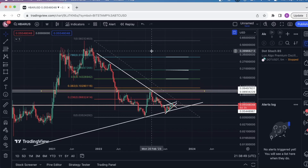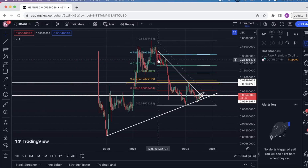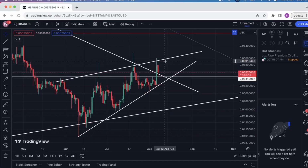Okay, so yeah, that's just an update on Hedera. Overall, it doesn't look bad. I mean, the market's really frustrating right now. I'm not expecting any crazy breakout anytime soon. I think we are in a rising wedge right here. So yeah, this is just my range that I'm looking at right now.